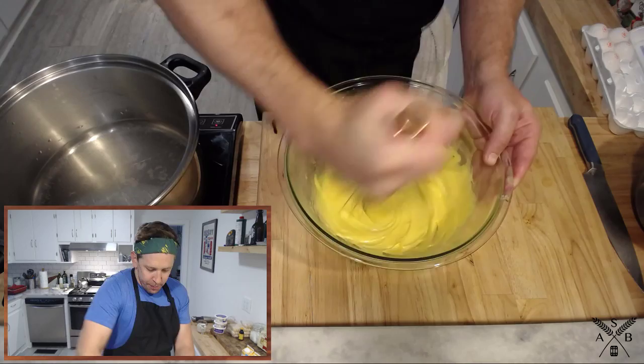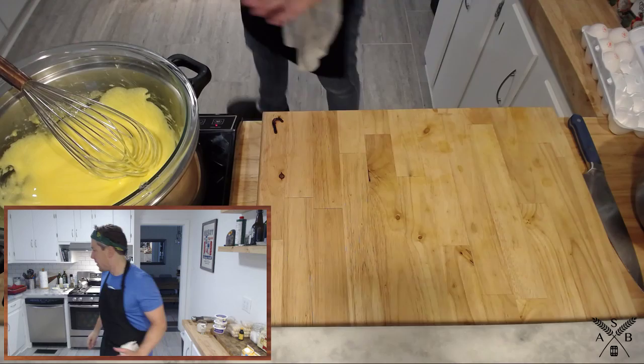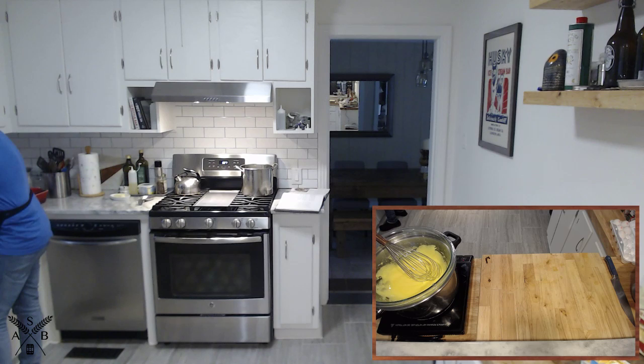Yeah, boom. See, that looks way different than the egg yolks look, right? All right, let's get this guy over our double boiler. Let it go ahead and get heated up. Looks like sticky hands there from the eggs, though. I'm going to do a little soap action on this one.